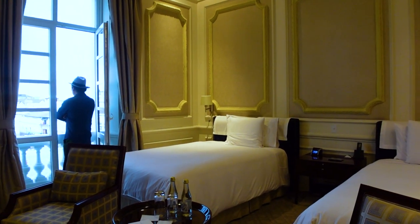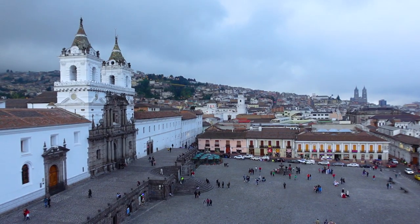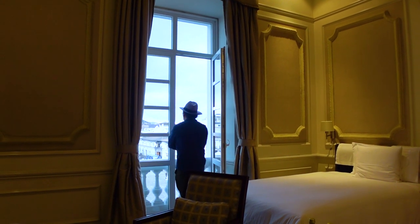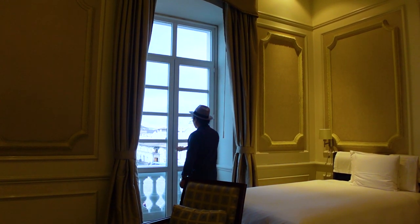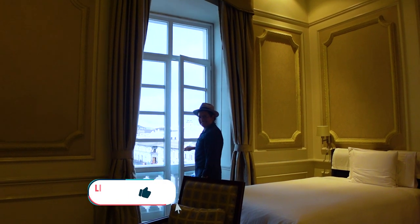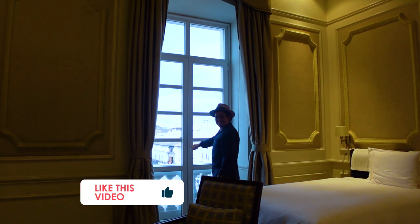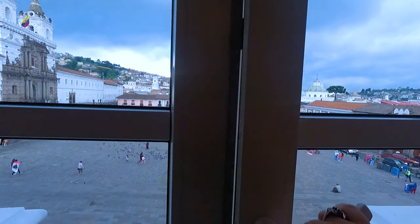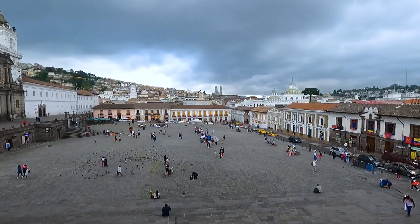So overlooking one of the busiest plazas in Quito, I thought it was going to be really loud because there is a celebration this weekend. And then Andreas just shut the door for me. Can you do it again? So loud, and then silence. It's so loud. Silence. The windows here are amazing. It's like you get the best part of being in the middle of a city without the noise when you don't want it. I love it.